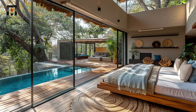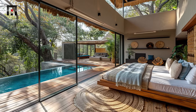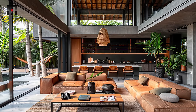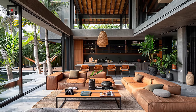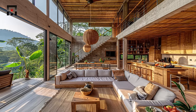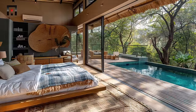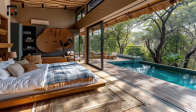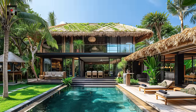Step inside, and you'll be enveloped by the warmth of natural lighting pouring in through the expansive windows, illuminating the open-plan living spaces adorned with exquisite bamboo elements, intricate macrame walls, and raw concrete accents. The attention to detail is impeccable, with every element carefully curated to provide a luxurious yet environmentally conscious experience that celebrates the beauty of nature's bounty.